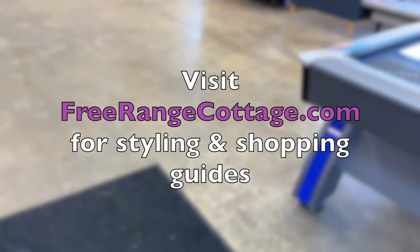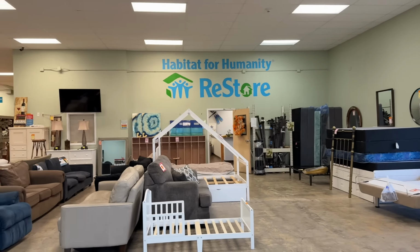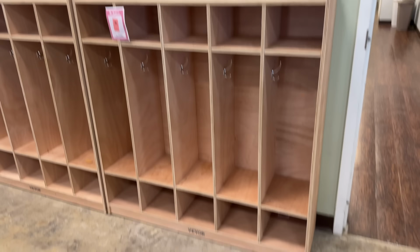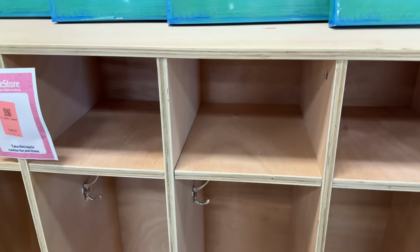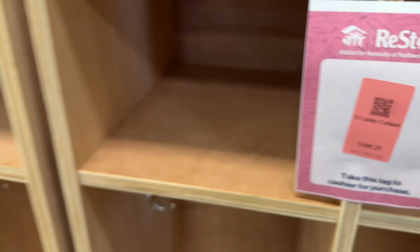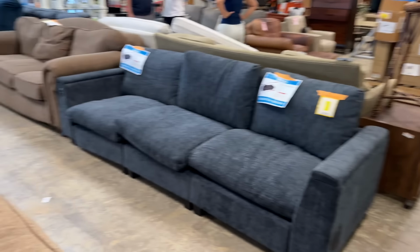I like to check out the Restore for lighting, furniture, and I have found some small items there as well. You just never know, and the longer something has been there, the more discounted it is. These little lockers were really cute, but they were kid size, but if you were doing up a kid's room or an entryway, those might work.